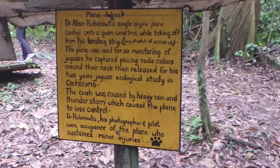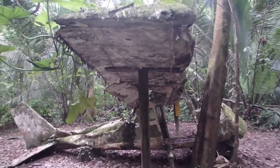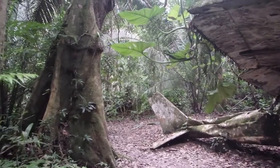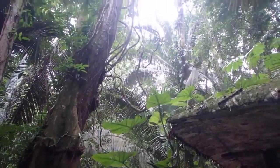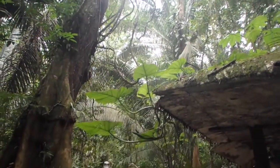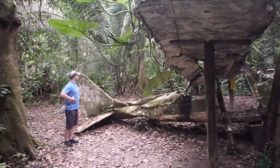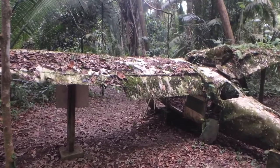The plane belonged to Dr. Alan Rabinowitz. He was one of the main researchers that was following the activity of the jaguars in the area. He used the plane as a way to monitor the signals from the radio collars that he had on the jaguars. It had turned into a pretty bad rainstorm, and he was unable to locate the runway, which was actually the road that we were just driving on, and the plane crashed, but he and the other occupant of the plane were able to escape with just minor injuries.